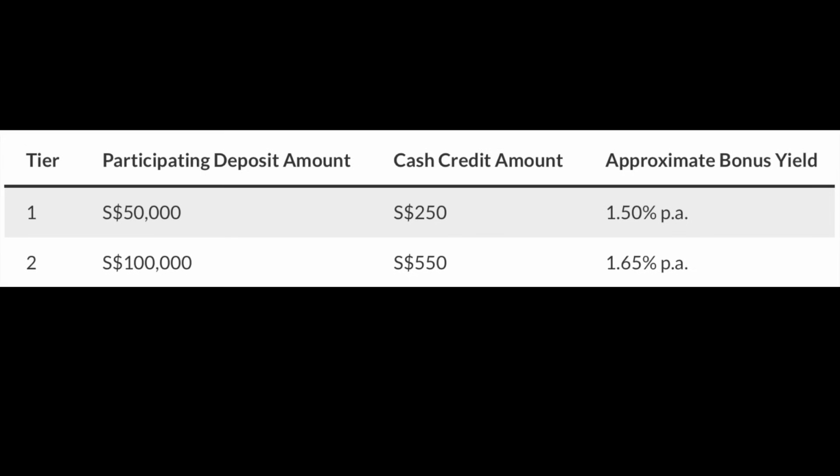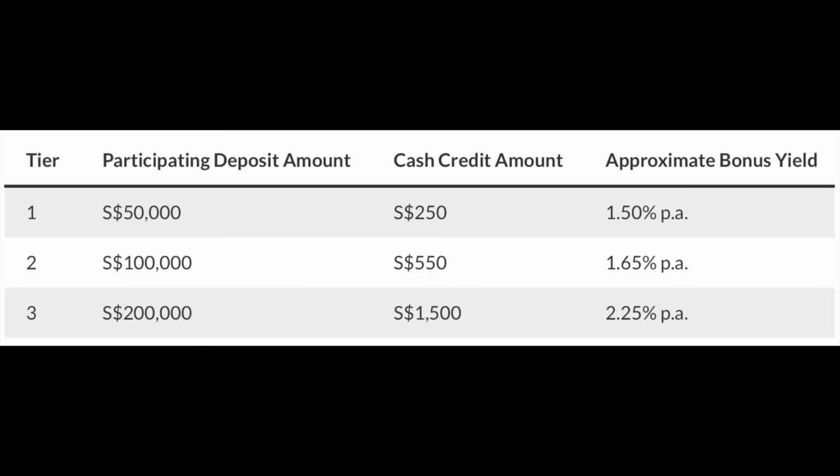For a $200,000 deposit, you get $1,500, which is a 2.25% per annum bonus return. But I personally wouldn't recommend this because your UOB One or UOB Stash account only gives interest on the first 100K of savings. Therefore, I would suggest that you take advantage of the $100,000 tier and then put the remaining $100,000 into one of the other instruments I mentioned in this video instead. And that should give you a higher overall return.